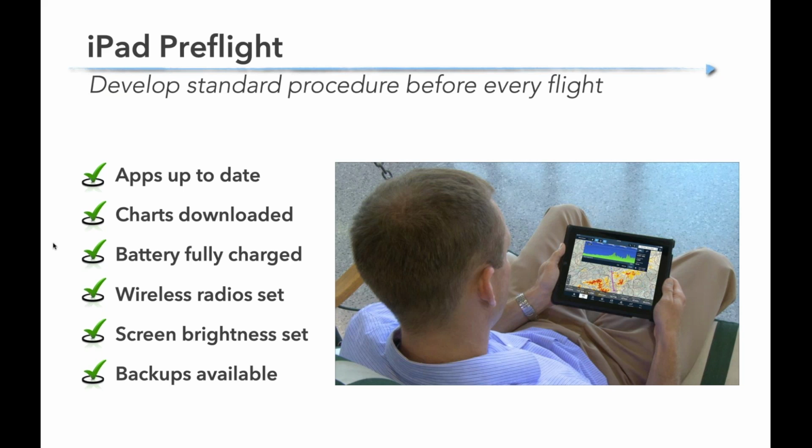So of course, make sure that your primary app is up to date. So it's ForeFlight, Garmin Pilot, WingX, whatever it might be. Not only so that you have the latest features, also to make sure that you have the most stable and most current version.